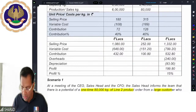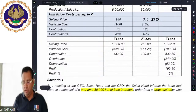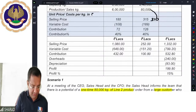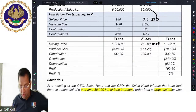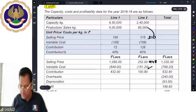Clear? Now this detail of ours, the 315 one, will now become 310 for the existing customer. So 310 into 80,000, it will be 248 lakh rupees. Variable cost, important, variable cost will remain the same irrespective of the change in the sale price. Today we had a product 1 customer. This detail will remain the same. In the detail of the existing customer of product 2, revenue will change, while variable cost will remain the same.